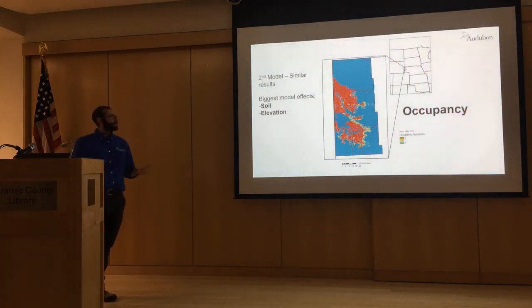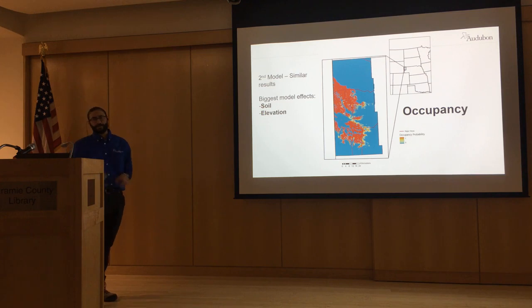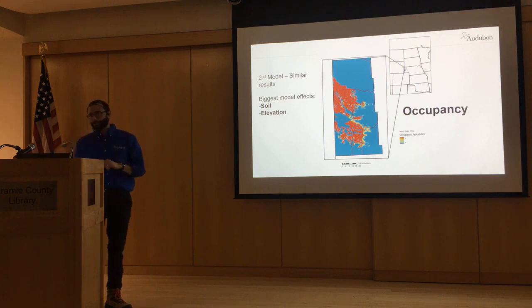Second type of model, this is an occupancy model. It takes into account observer effects. Again, very similar, and the models were extremely similar in their output. The model effects were extremely similar. Again, avoidance of sandy soils, and they prefer that flat or high elevation stuff.